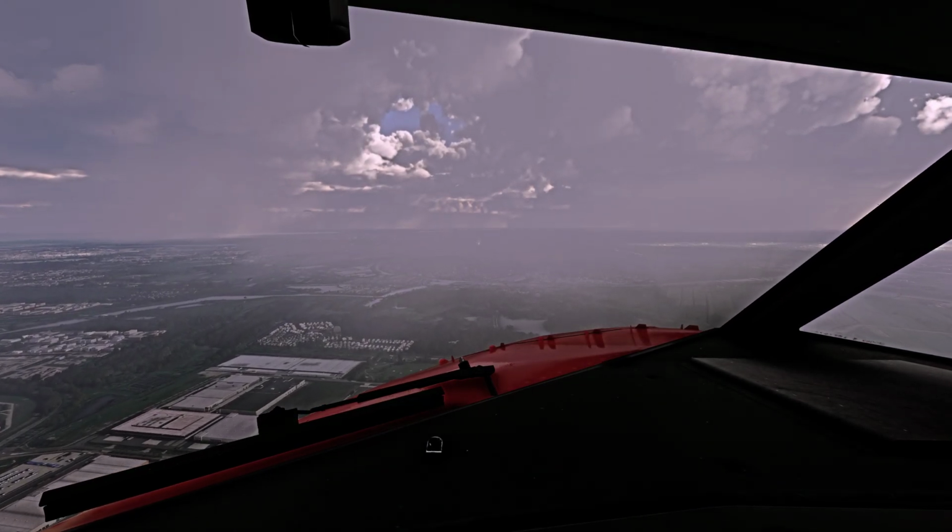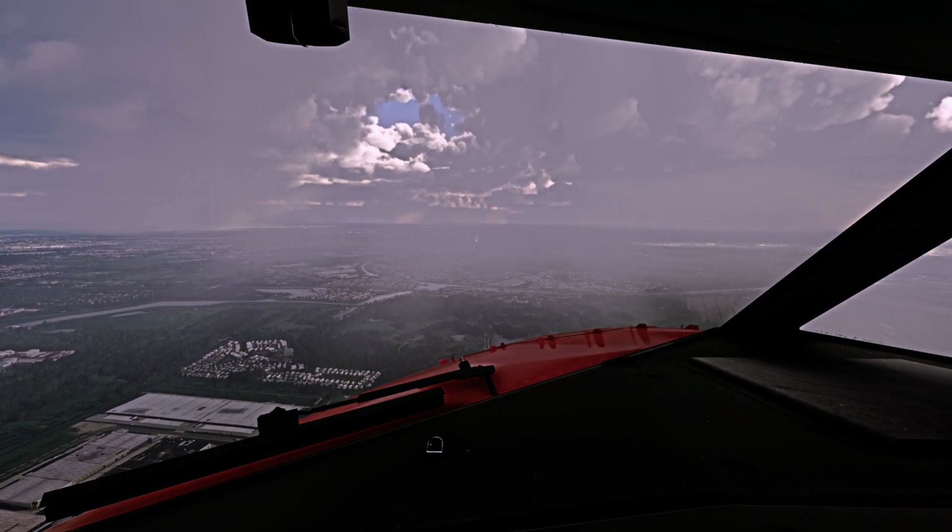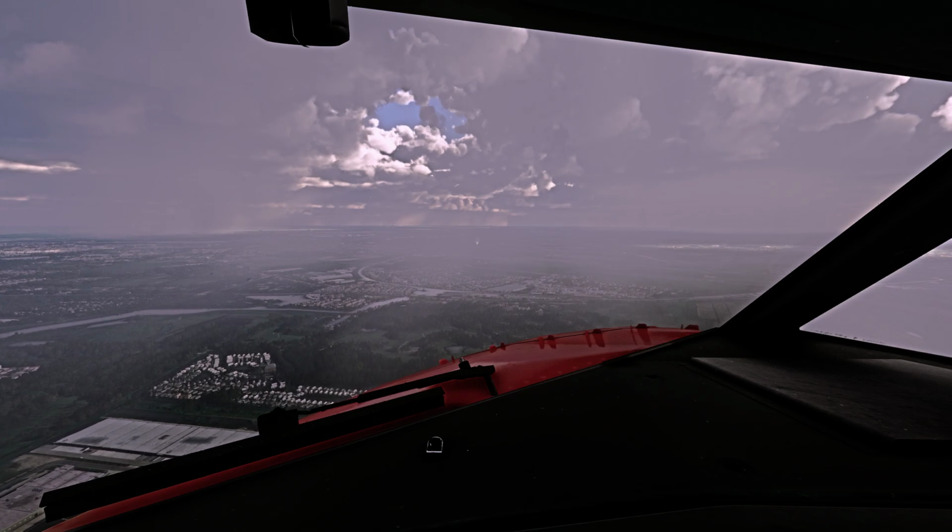Blair, 7 Romeo Delta, surface wind is 270 degrees, 10 knots. Runway 28 left, clear to land. Clear to land runway 28 left, 7 Romeo Delta.